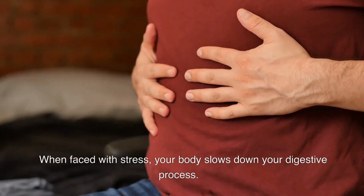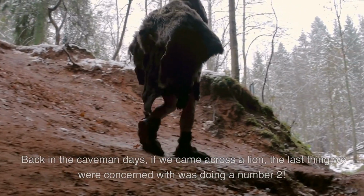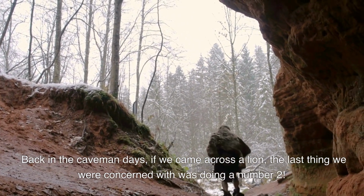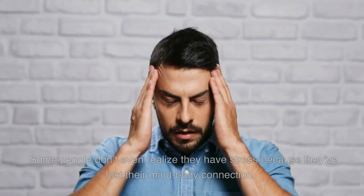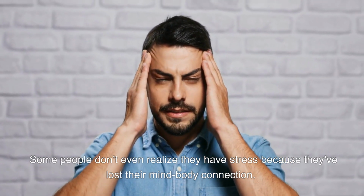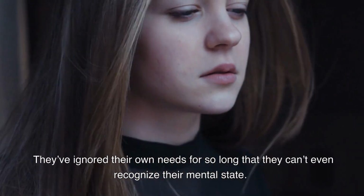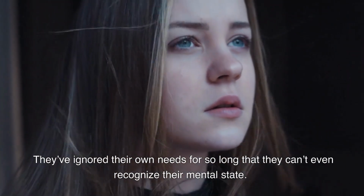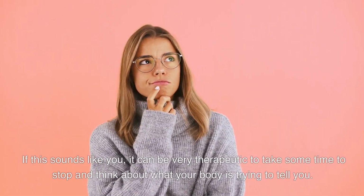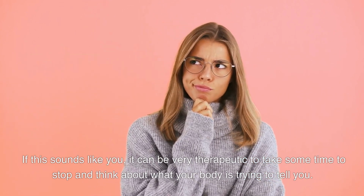When faced with stress, your body slows down your digestive process. Back in the caveman days, if we came across a lion, the last thing we were concerned with was doing a number 2. Some people don't even realize they have stress because they've lost their mind-body connection. They've ignored their own needs for so long that they can't even recognize their mental state. If this sounds like you, it can be very therapeutic to take some time to stop and think about what your body is trying to tell you.